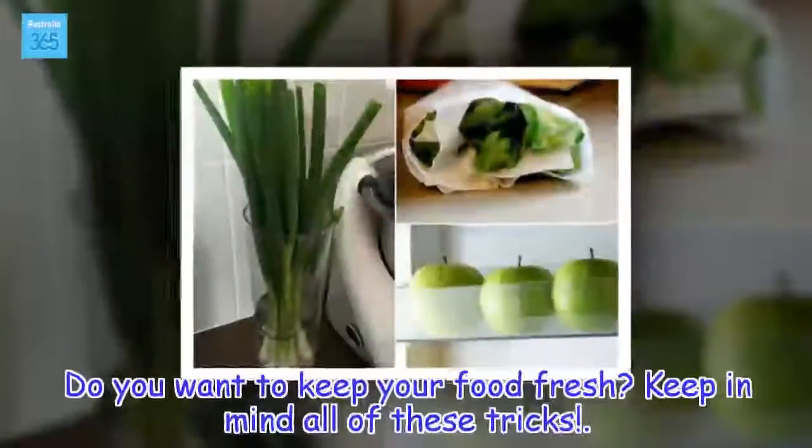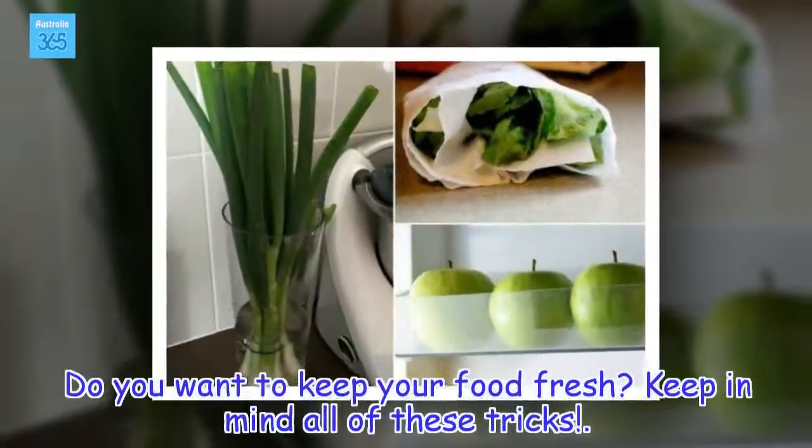Do you want to keep your food fresh? Keep in mind all of these tricks.